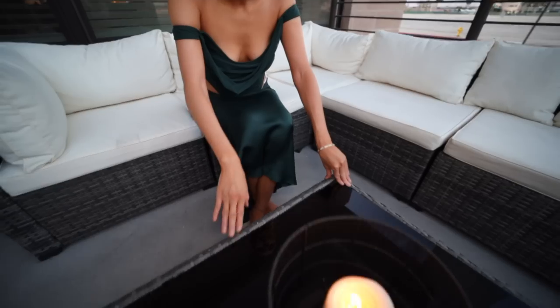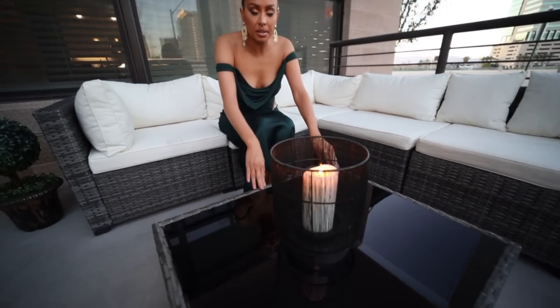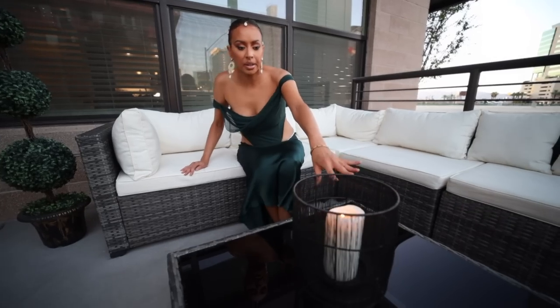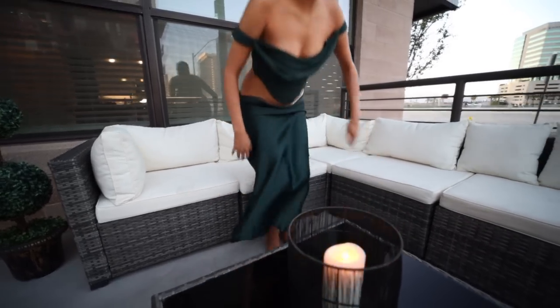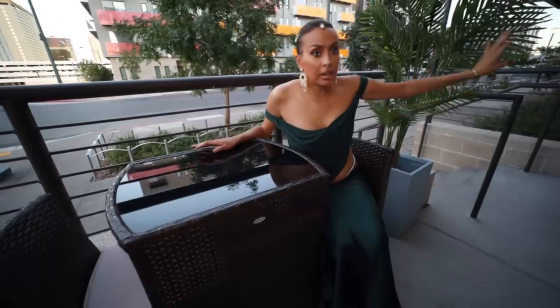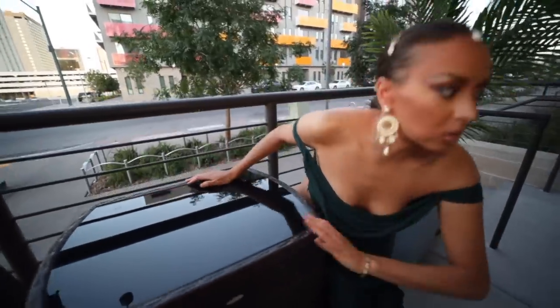So this table came with the set. Isn't this beautiful? Like I said, we bring our candle out here with the hurricane. We have our sweetheart table, so this is where Space and I have romantic dinners at night. It is so nice. Again, the trees from Costway.